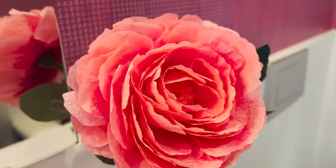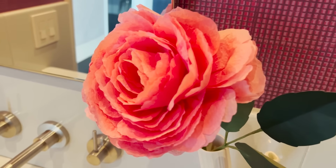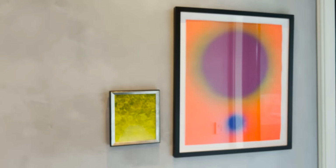So, you know, it's nice to have a flower in a powder room. This one happens to not be real. It is spectacular. It's a beautiful quality paper flower. It's not plastic or silk. I really like it, and it was given to me by a dear friend, so it puts a smile on my face. So now, this is my bedroom.